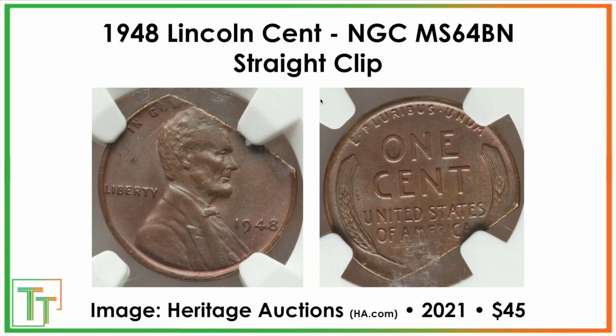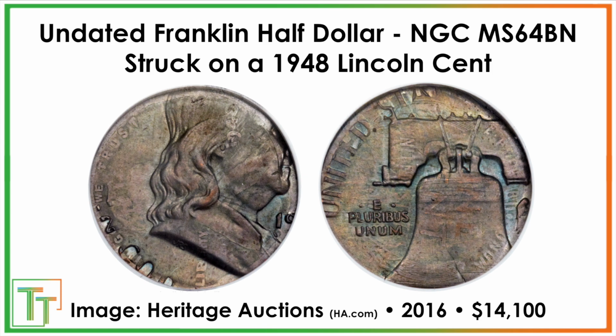Really interesting find. There's also a straight clip, which would have been clipped probably on either the start or the finish of the metal strip that has planchets punched out of them, so it's more rare than a clip planchet where it's sort of a curved clip, minor one, and this one sold again for $45, so maybe not even worth the certification, but still interesting. And then that's going to be the last coin that we have here. Unfortunately, not too many other error coins.